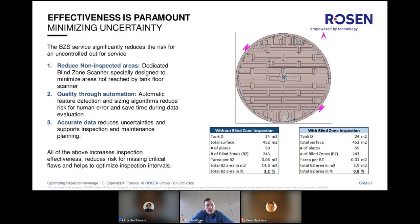With the automation which is integrated there, and by automation I mean mainly the algorithms that assess the data on the fly, we reduce the risk that the human overlooks something, and we also increase the repeatability. And last but not least, of course, we save time during evaluation.